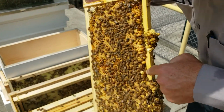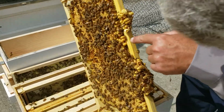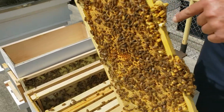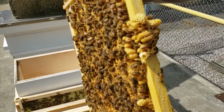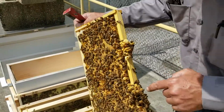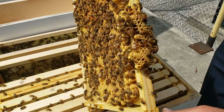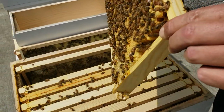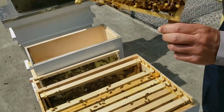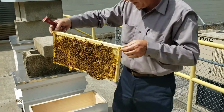So that one there, that's definitely a queen cup, and there's a larva in it. So we definitely have one there. The drone cells, you can see the drone, this is bigger diameter. And there's another queen cup, and that one is actually empty. But this frame, we need to do something with these cells. It could be a split.